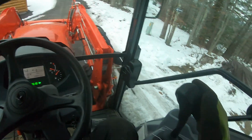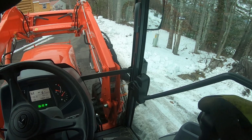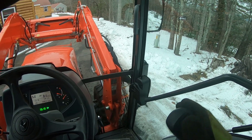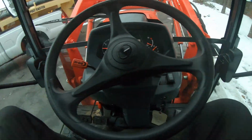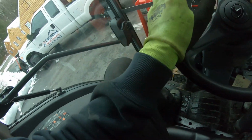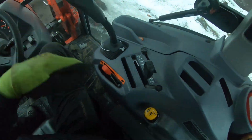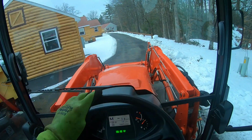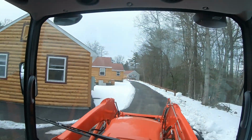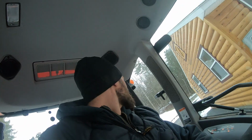And then with our bucket here, this joystick controls the bucket. So up, down. If you pull it in, bucket goes up, bucket goes down. Pretty nice machine. There's some other functions here, high, low, some different PTO stuff. He has a 3-point hitch on the back. Really nice machine. It's got heat, so I'm very thrilled to be able to add this to a piece of equipment that I have access to.